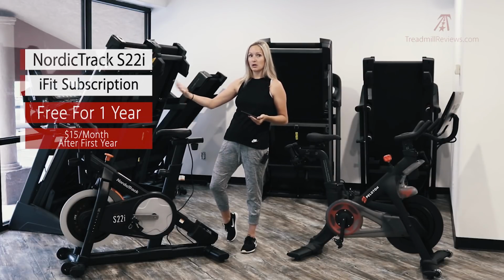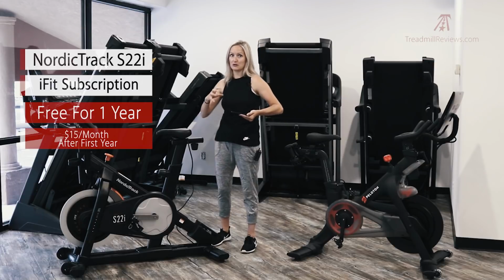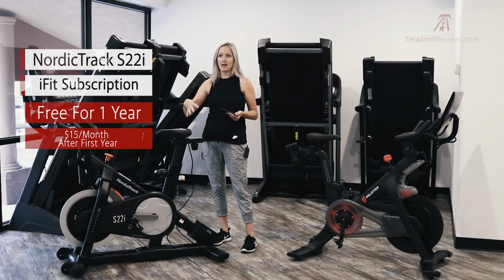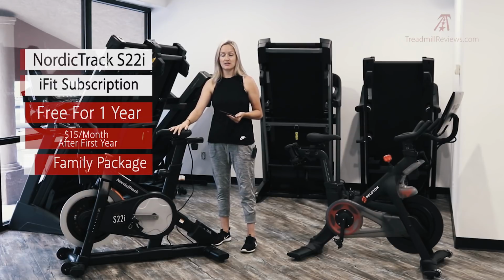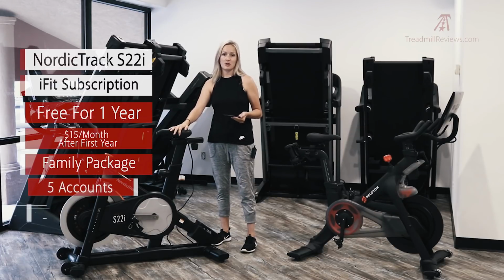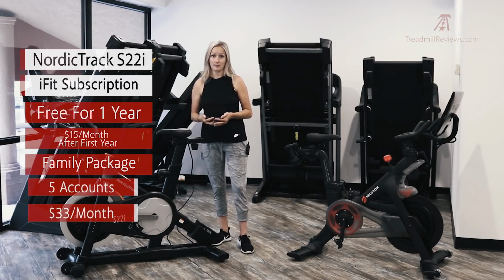Now the cost will increase if you're adding more profiles. So if you want to track separate groups of data for different users on this one bike, the price will go up. But they also have a family membership package where it's 5 accounts for $33 a month. Okay, so again, that's all after 12 months when your free subscription has run out.